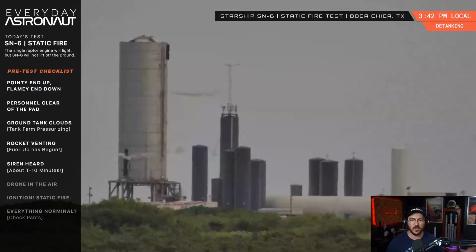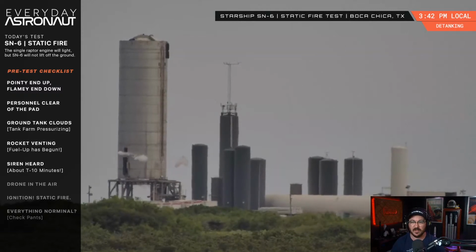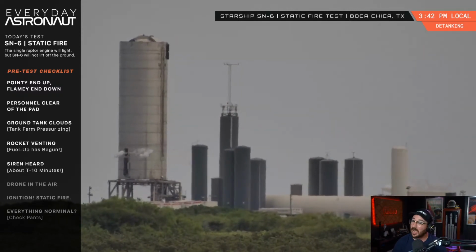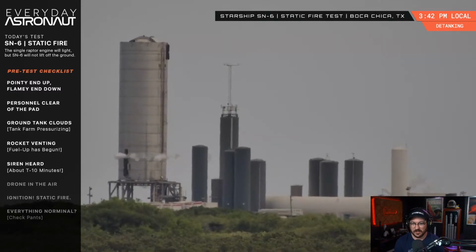You should know by now, if you're watching this stuff, that it is likely to scrub. It is likely to be a disappointment, frankly. Even when a static fire goes well, it's like, woo, it worked. It's not. This stuff isn't that exciting yet. But the hops are still exciting, and when we get to further hops, but this stuff is just like, man, that's too bad.